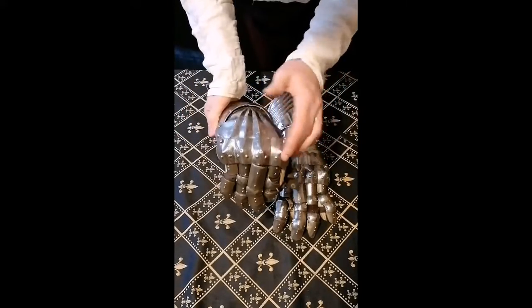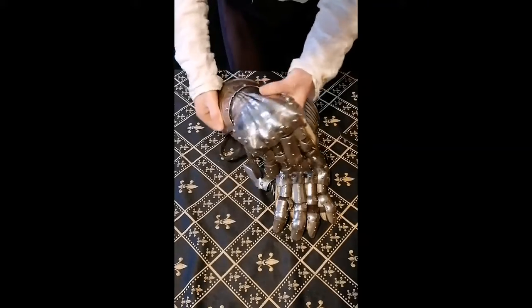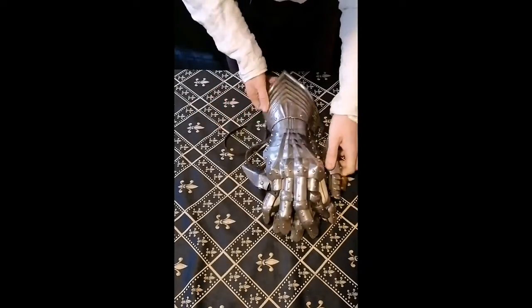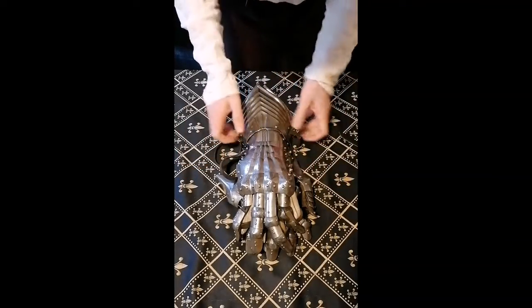These parts here across the knuckles, these are called gadlings. These are really good for hitting people as well. And these would take a very good blow, as indeed would all the armour. So a knight by this stage wouldn't need a shield. He is wearing his shield, basically.